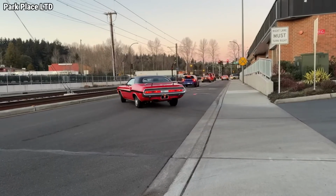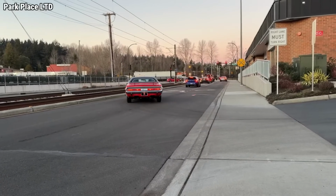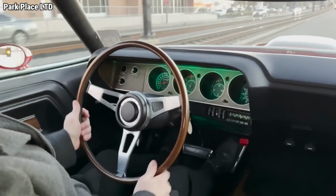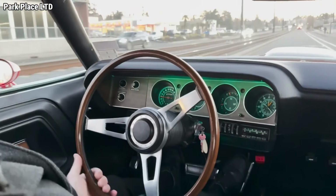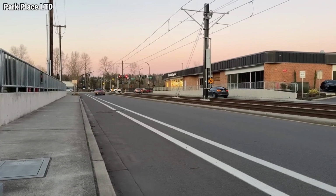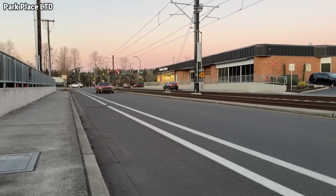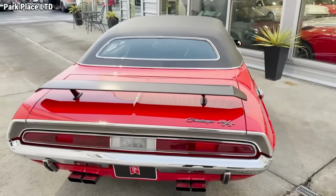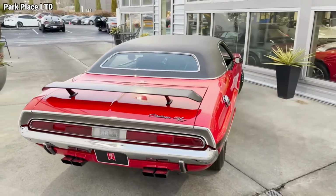Sure, that's about 35 horsepower less than the legendary 426 Hemi, but many enthusiasts found the Six Pack to be the more street-friendly of the two. Plus, it was a lot easier to come by. Dodge built 1,640 standard Challenger 440 Six Pack R/Ts for the 1970 model year, compared to only about 287 Hemi-powered versions.